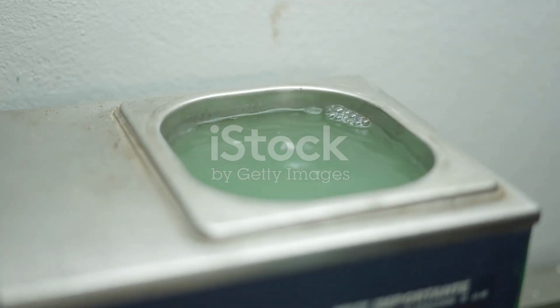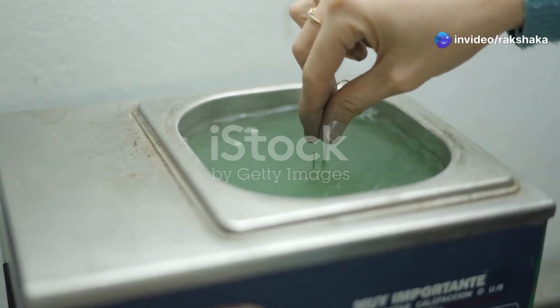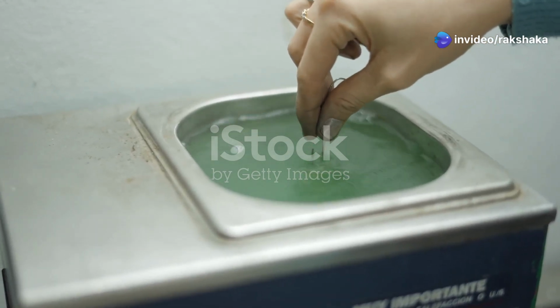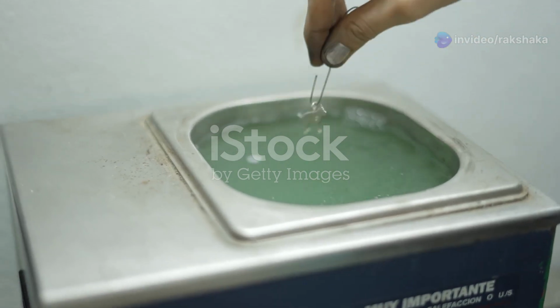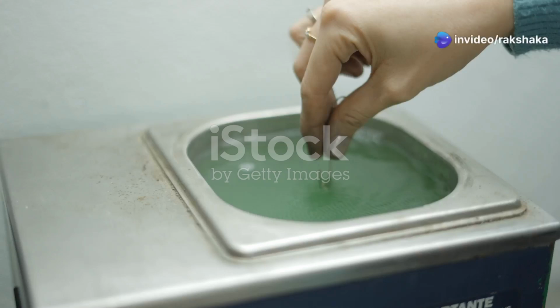Another intriguing example is the electroplating process, where a thin layer of metal such as silver is deposited onto a surface. Imagine taking an ordinary spoon and transforming it into a shiny, silver-coated utensil. This is achieved by immersing the spoon in a plating bath and passing an electric current through the solution. The metal ions in the solution are attracted to the spoon, forming a smooth, even coating.